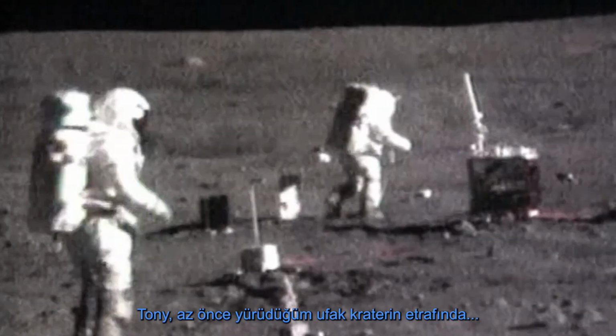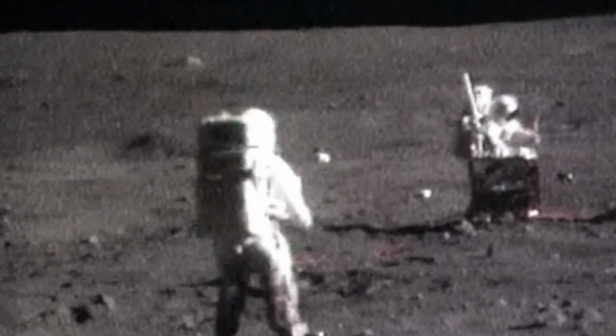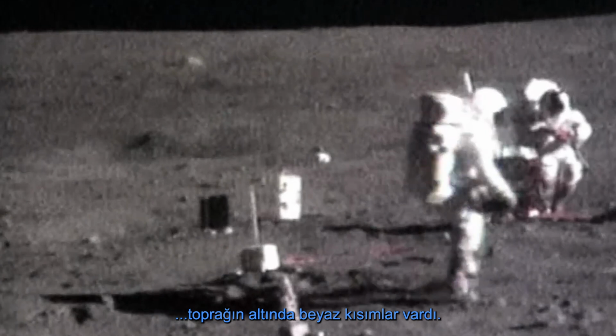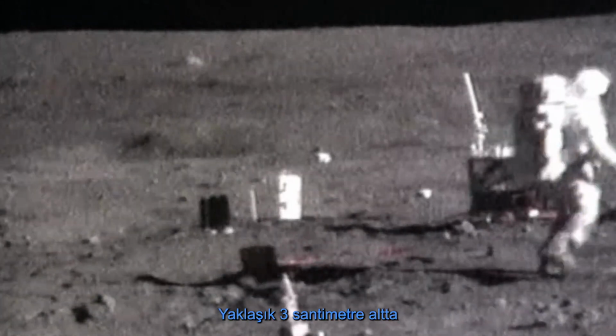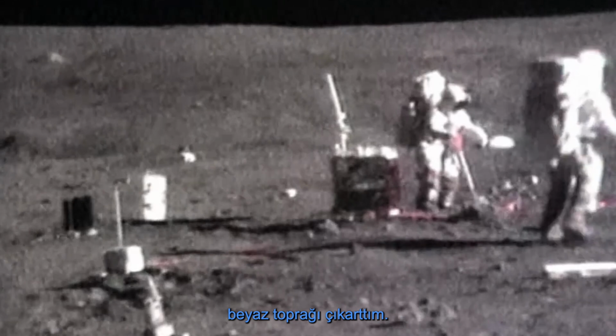Tony, on the rim of that little crater, as I walked through there, underneath the regolith, there was a white area. I kicked up some very white soil, about 3 centimeters down.